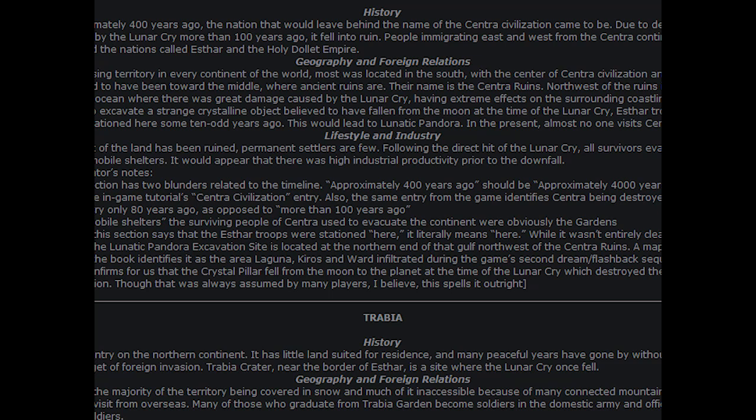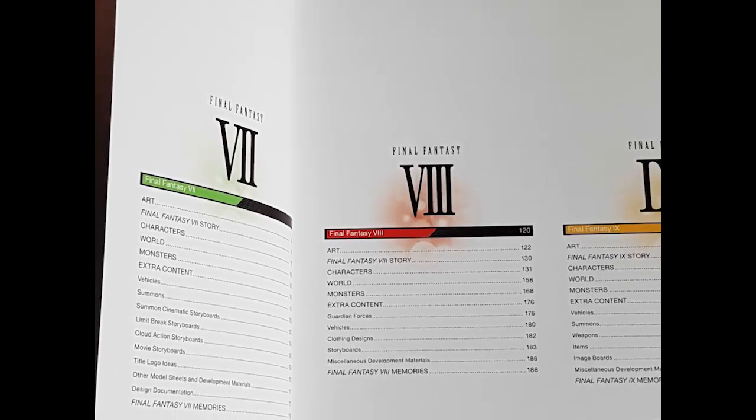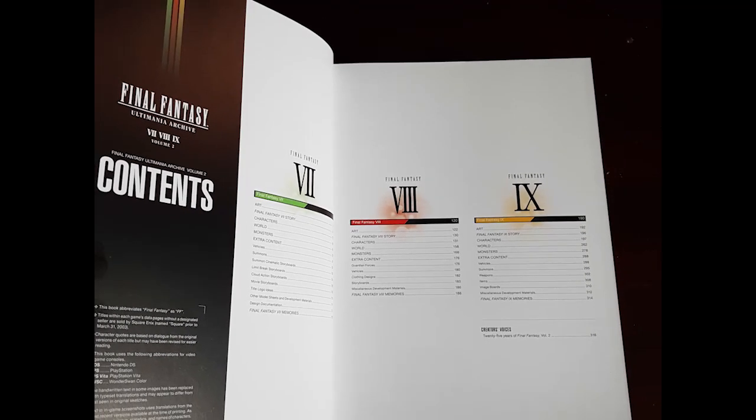So, fast forward to today, Square have finally published archived volumes of the first 14 games in English, and being a product of the PS1 era, I opted to purchase Volume 2, which covers Final Fantasies 7, 8 and 9, and for those interested in the publication and its contents, this is basically my 2 cents worth to describe what the book entails and what you can expect from it.